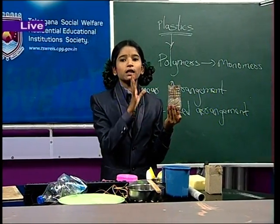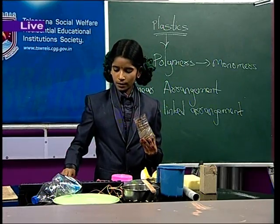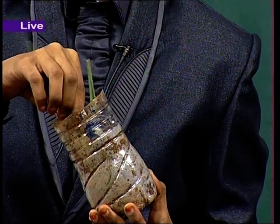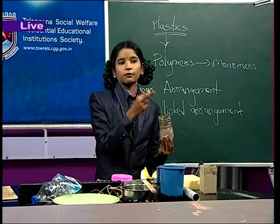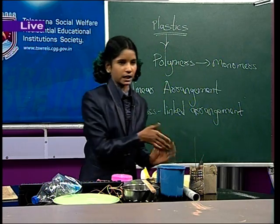For example, friends, see here, this is a bottle with some soil, and here, friends, I am dropping leaves in it. After some days, what will happen? It will decompose like this. The leaf will become a dry leaf. This is called decomposition. Try this activity, friends, with various materials.